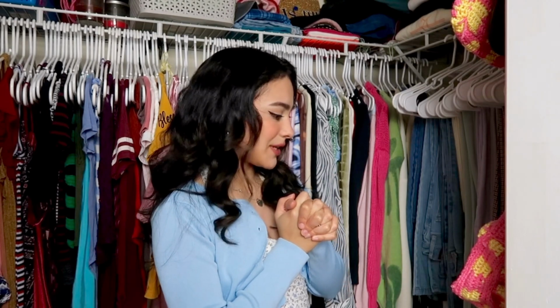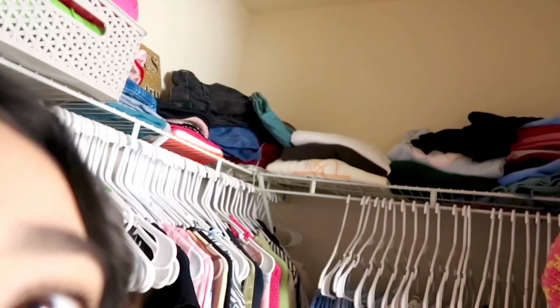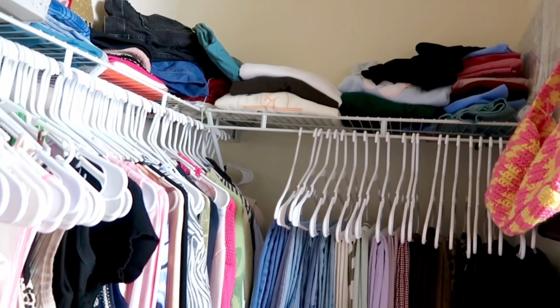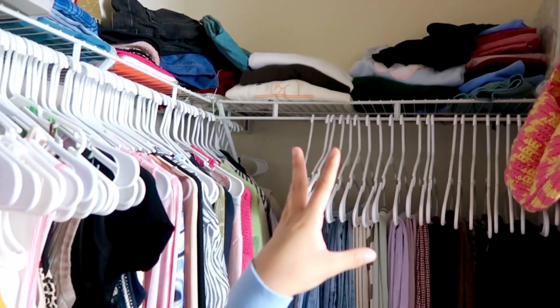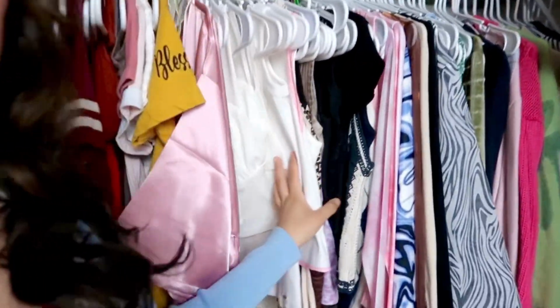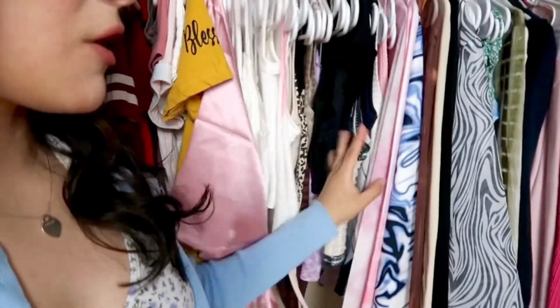Okay, let's get started. I don't really know where to get started. Okay, so if you guys can see up there, I kind of want to get rid of the sweatshirts and hoodies and everything that's up there, and then maybe put my heavier sweaters and find a different place for those. Because also I don't have this in my closet, but as you can see here, I mostly have only small tank tops, but all my t-shirts I put away.